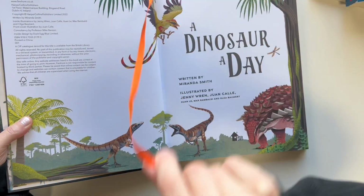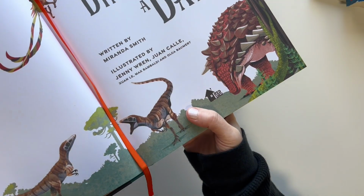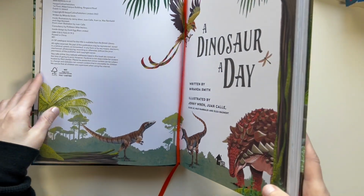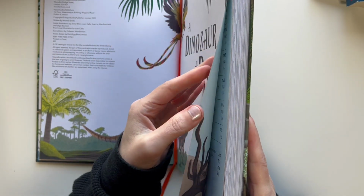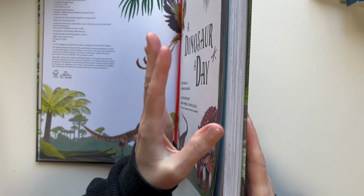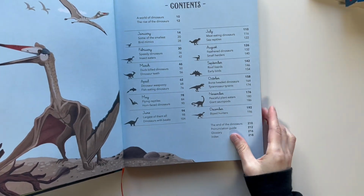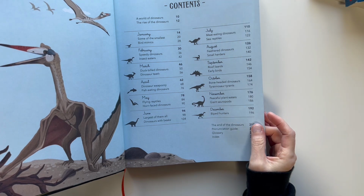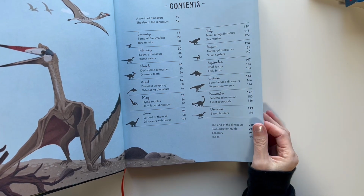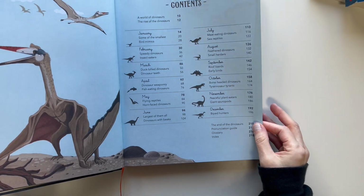It came with a little ribbon. So here's the author and the illustrator. I think it's brand new, 2022. I got so excited about this book. I found it online, but I don't remember where. I don't remember if it was Walmart.com from a third-party seller, or a third-party seller on Amazon. I'll link it wherever I can find it.